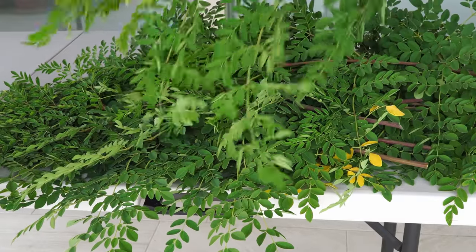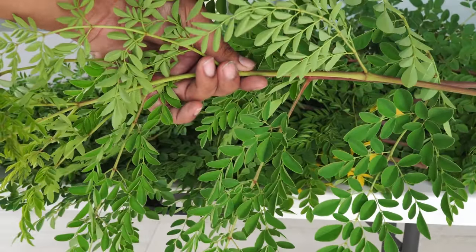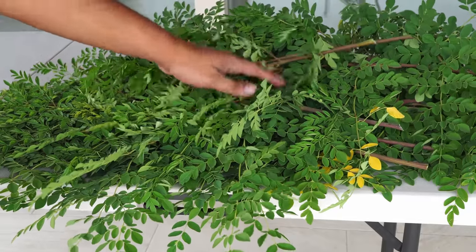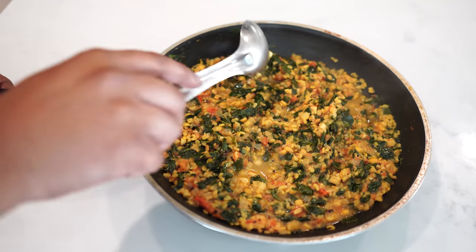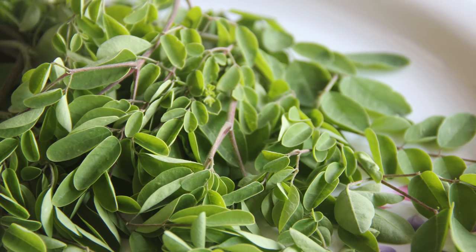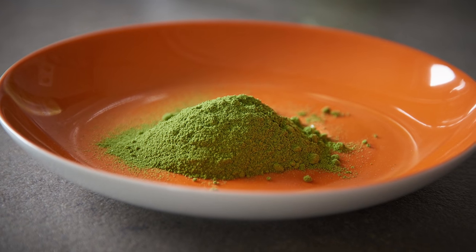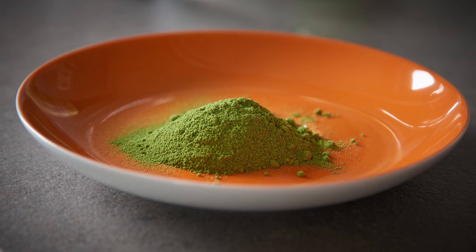And this is how the moringa leaves look. As you can see, beautiful looking leaves. They have a very unique flavor when cooked. You can cook them with lentils and spices and they taste amazing. But even if you don't want to cook them and eat them, you can just leave them to dry in the sun. And once the leaves dry, you can just crush them into a powder.